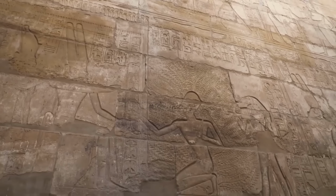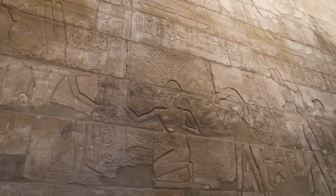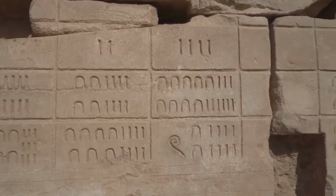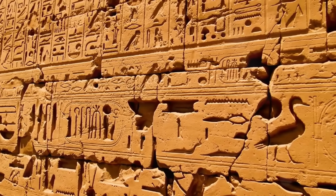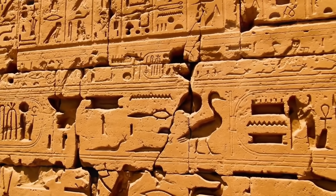From the moment its first dynasty took power to the twilight of its final pharaoh, ancient Egypt was a beacon of innovation and culture. Its story is a tapestry woven from the threads of ambition, faith, and the relentless pursuit of order in a world often defined by chaos.